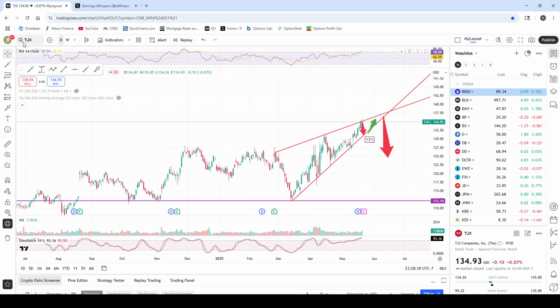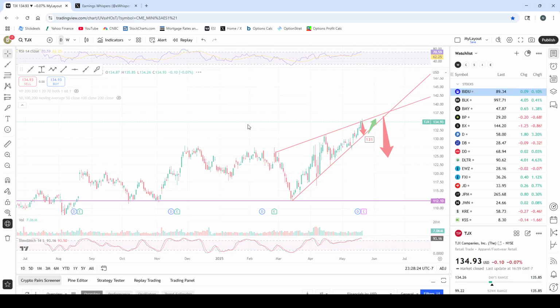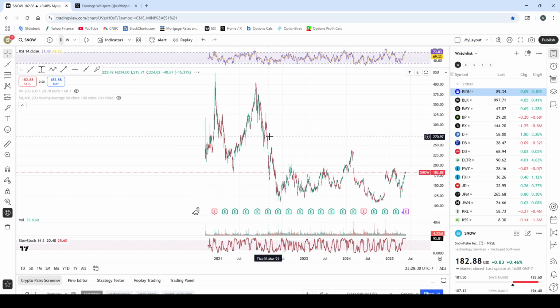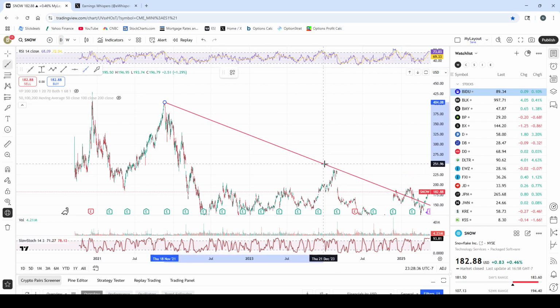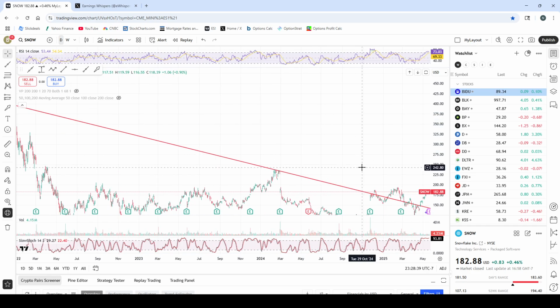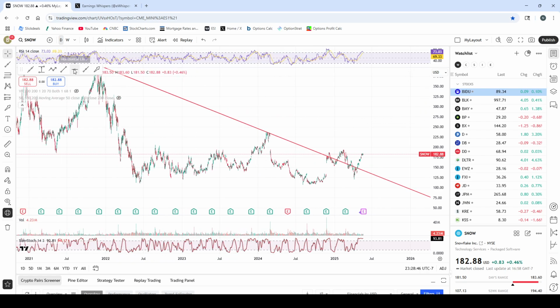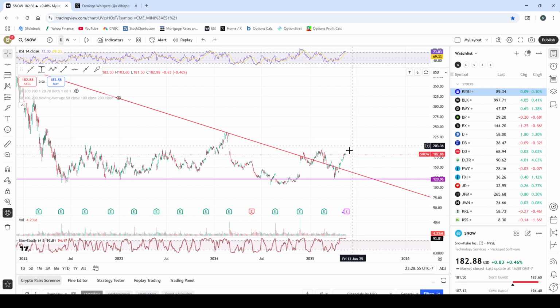Snowflake. Let's see what's going on. If we chart it from all the way here to here, in a way it kind of broke out of this wedge. It's moving sideways and then breaking out.